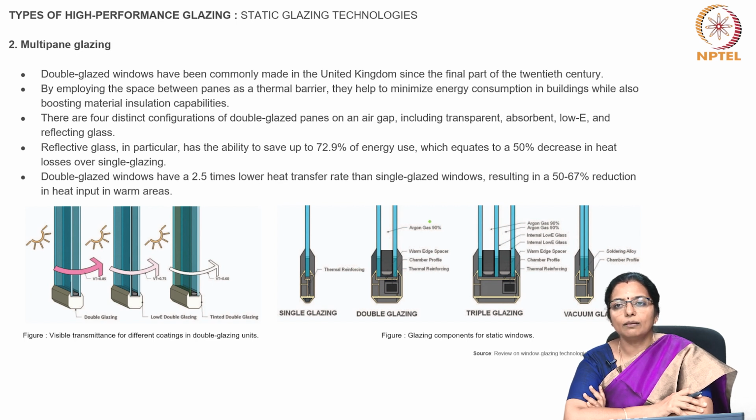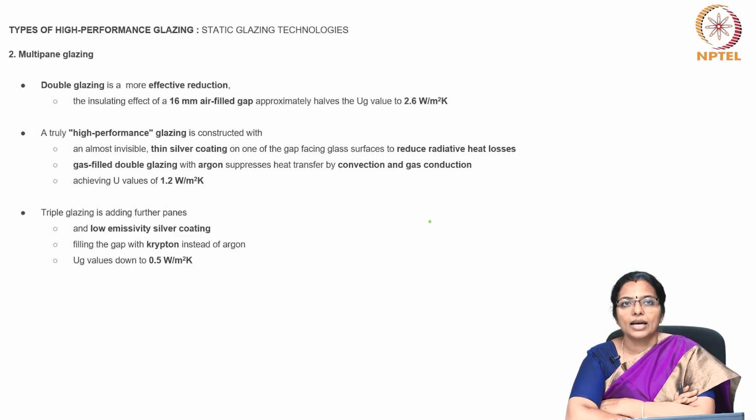Reflective glass, in particular, has the ability to save up to 72.9% of energy use, which equates to a 50% decrease in heat losses over single glazing. Double glazed windows have a 2.5 times lower heat transfer rate than single glazed windows, resulting in a 50 to 67% reduction in heat input in warm areas. Next, we will see multi-pane glazing.